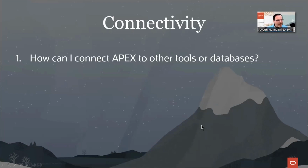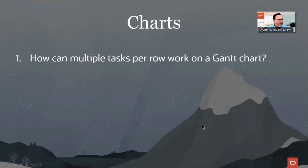Thank you. All right, so on to charts with Hillary. How can multiple tasks per row work on a Gantt chart? And firstly, thank you very much to Andres, who raised the question and also posted an associated post on the external forum. Massively helpful, and thanks for flagging that.